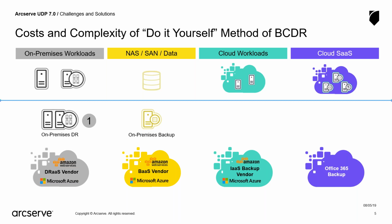The challenge is that often you have one or more, even up to 6, different ways of protecting your data, which can, in most instances, result in 6 different applications and 6 different points of control for your data protection and resilience of your business, which makes it very difficult to set a common set of SLAs for the entire business.